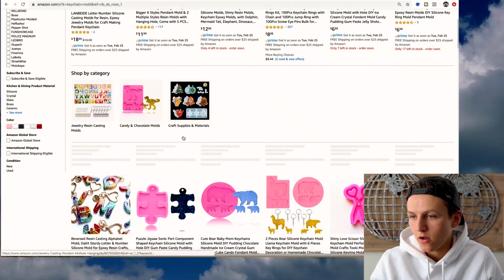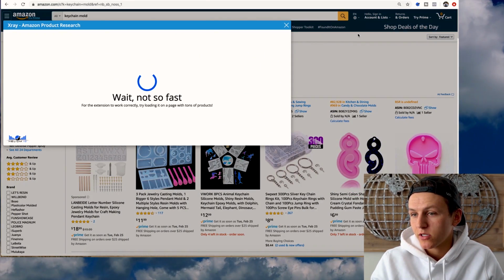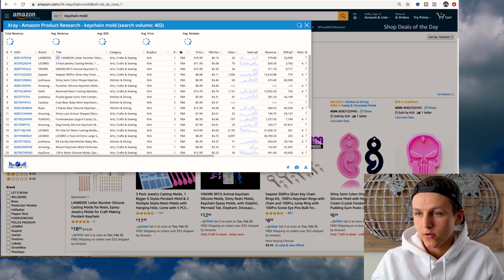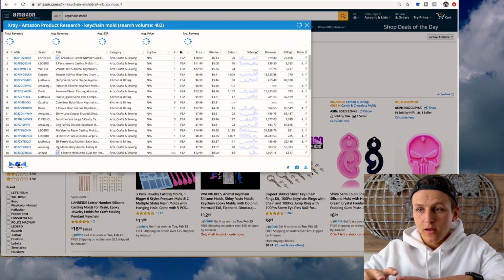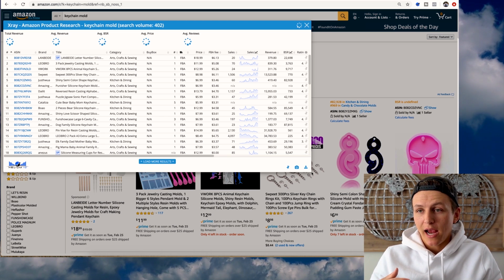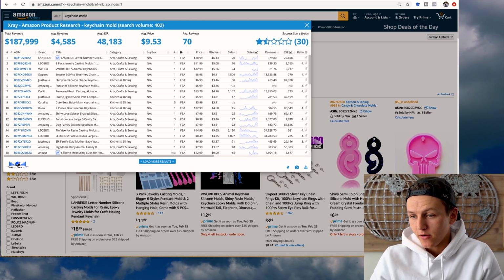And here we have a bunch of keychain molds. I didn't even know this was a thing, and it looks like it could have potential. I'm just doing this on the roll. I didn't pre-pick any products, but this is literally how I go through and do product research. A lot of people like seeing how I do things, and this is exactly how I do it. I just try to find random products, and when something catches my eye, boom, I search it, and this could have potential right here.